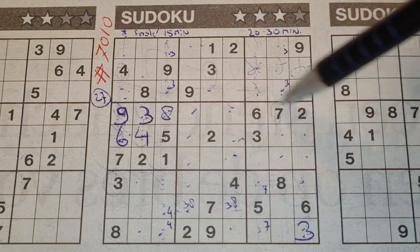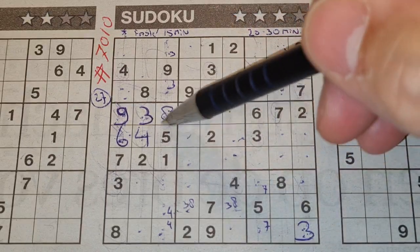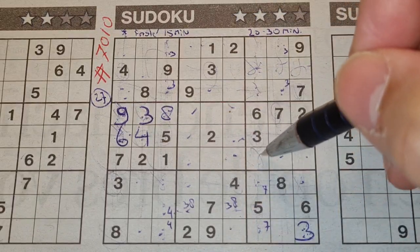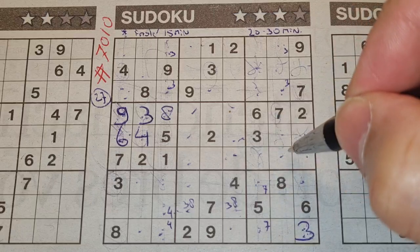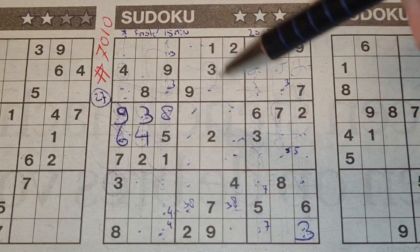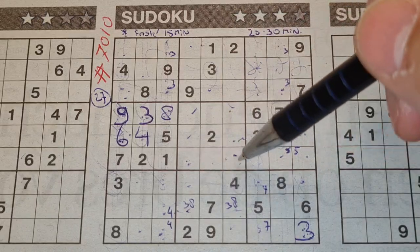5 missing numbers in this big square. One of the missing numbers is 5. We have a 5 in this middle row, so no 5 in these two boxes. We have a 5 in this column, so no 5 in that box. So the 5 in this big square could be here, could be there. 5, okay. Need a 6 here.